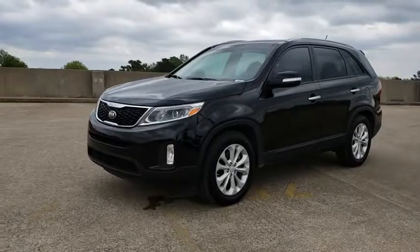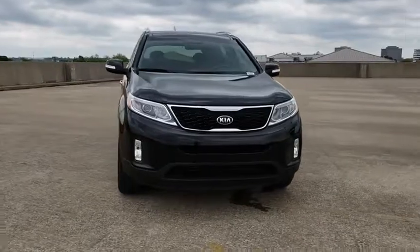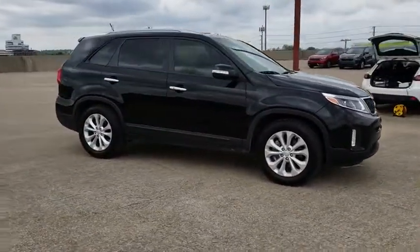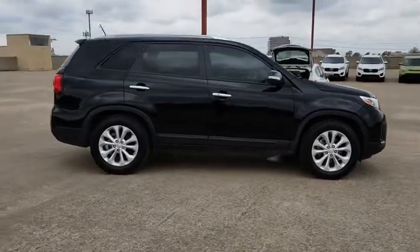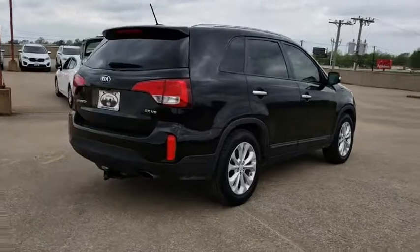The 2015 Kia Sorento. The Kia Sorento is a comfortable riding, powerful compact SUV loaded with impressive standard features. Take one look at its stylish, sleek design and you'll want to cross over to a Sorento. This vehicle has less than 50,000 miles.